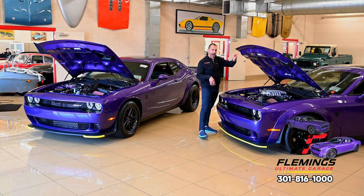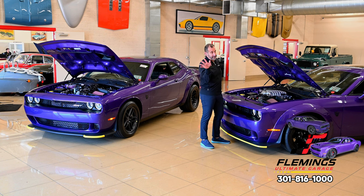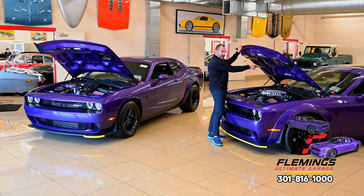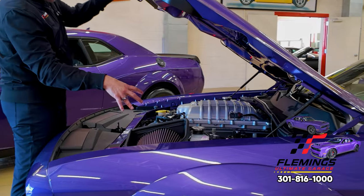All right, so let's talk about power for a second. There's some detail stuff that some people don't really know about. You may know, you may not. If this is helpful, great. All right, so let's talk about this. It says air grabber right there. So we're starting with fresh, dense air in here coming into this, right?